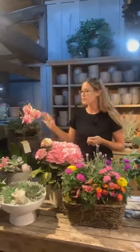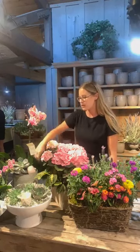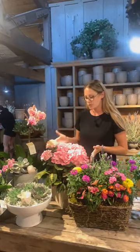So the orchids, we really like to pair those with succulents because they're on about the same watering schedule. About every 10 days for the orchids and the succulents, and really it's a small amount of water. You don't want to fill up a big watering can and put it in there because there is no drainage. So there's a little bit of room in there to hold a little bit of water.